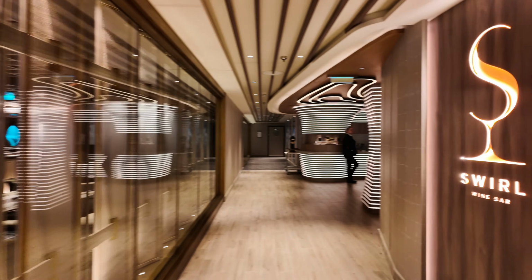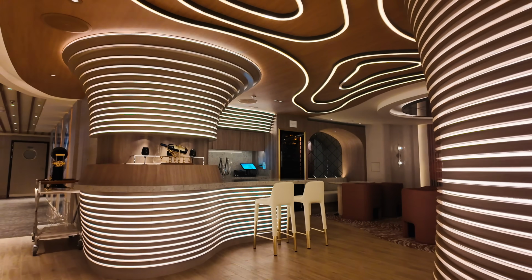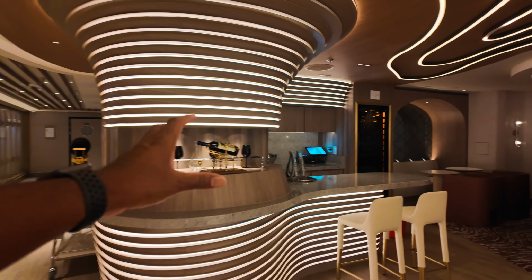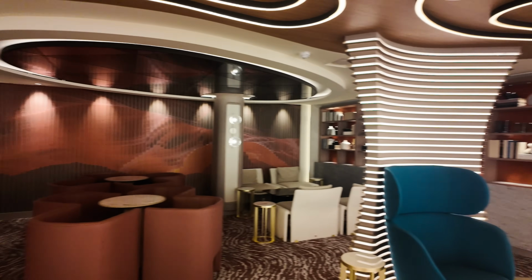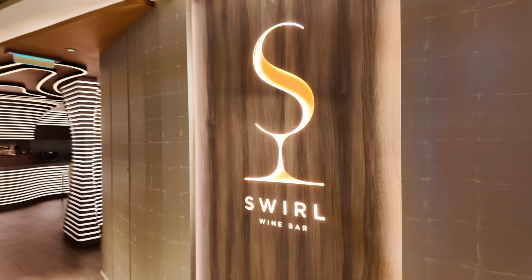Guys, I want to show you the coolest bar on board right now. It is Swirl. It's got these cool glowing lights all over the place, but it looks so posh. Like the vibe in here, y'all. This is so nice. All right, the Swirl Wine Bar looks pretty dope, so we definitely got to get some drinks there.